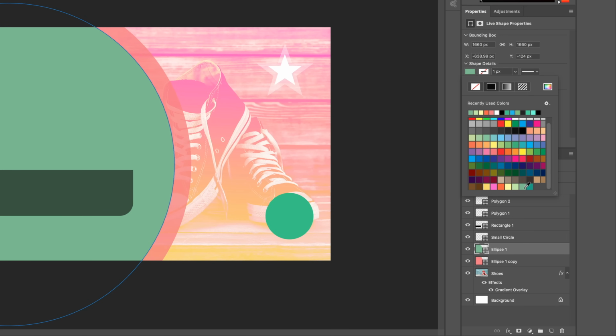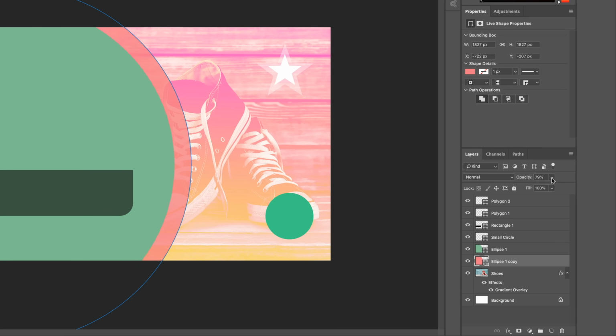And it's just a way of, I guess, picking colors that are nice. Same with this ellipse color here. I'm going to turn the opacity back up, and I'm just going to pick one of the colors.